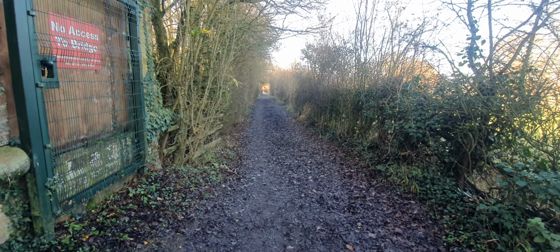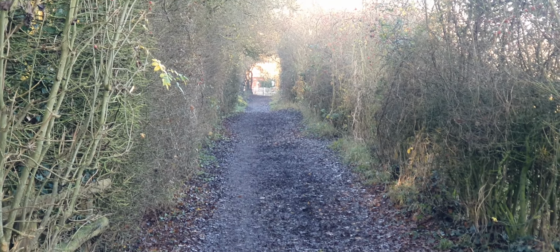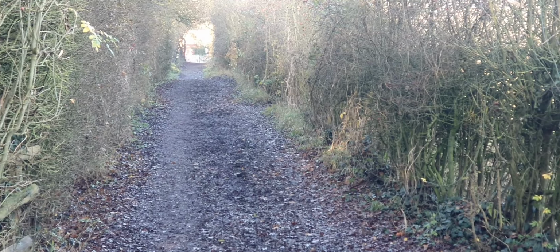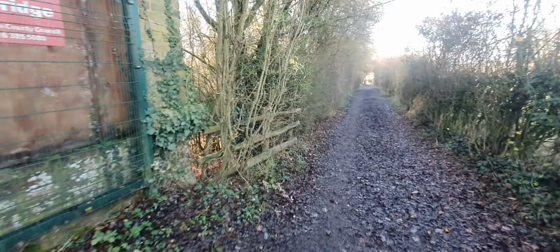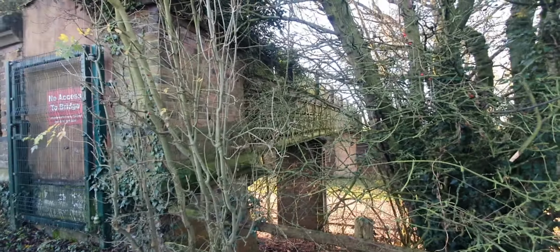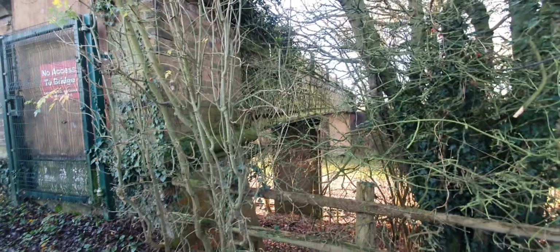So, see that white fence down there? So from where I'm standing now to that would get pierced by an arrow. Lovely. No access to bridge, unusual.